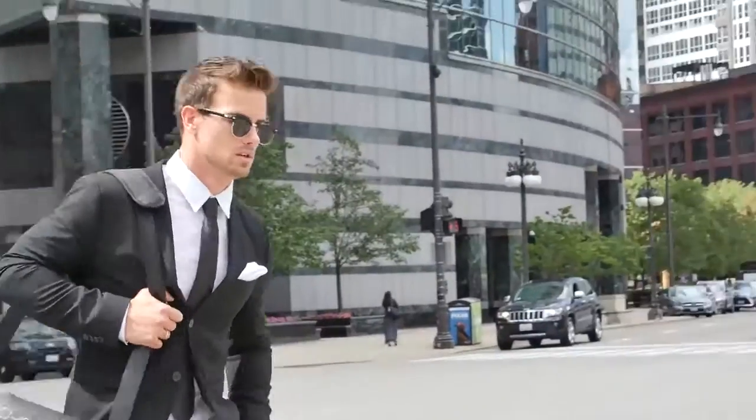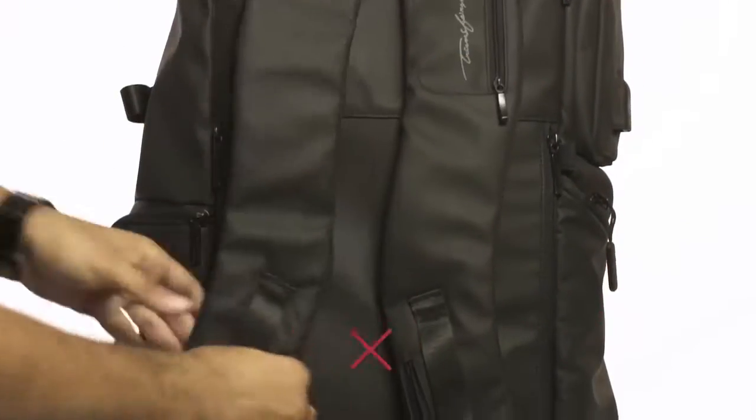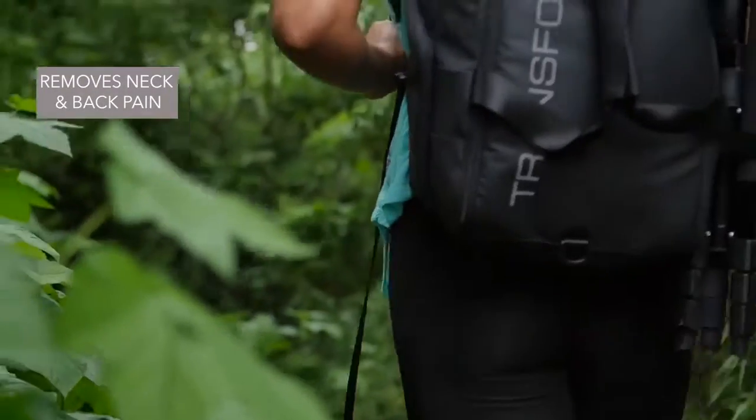Stowable ergonomic shoulder and waist straps let you convert the Transforma X from a duffel bag into a backpack, letting you choose the weight distribution that works best for you. This smart design puts an end to back or neck pain.